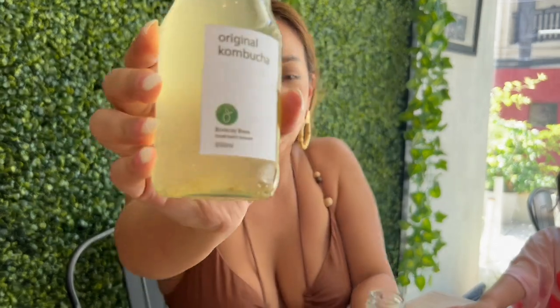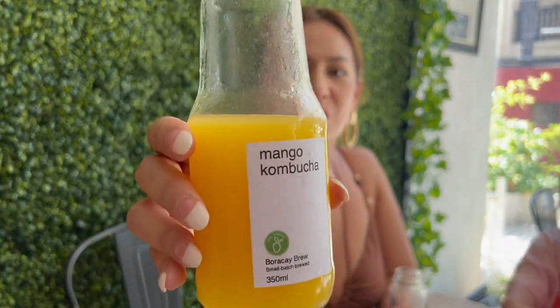Kaya we're starting off with their kombucha drink. It's supposed to be good for digestion. And they have three flavors. Here's their original flavor. We got the strawberry. And here is the mango. So let's give it a try.